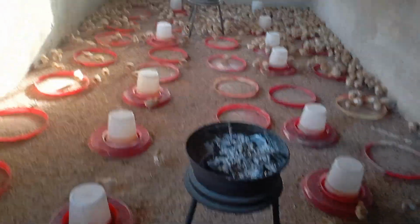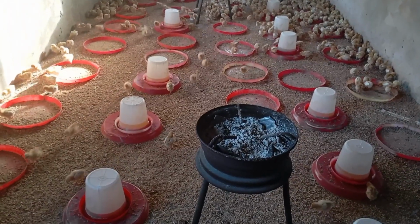So you can see that the birds are active. They are very, very active. So tomorrow we're going to be on plain water.